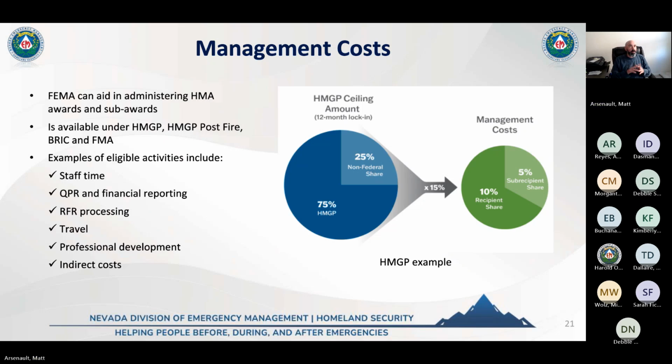So think about the time spent after you get awarded. Now you have to manage the grant itself. That could be reviewing the grant agreement between the state and your local entity, time doing that, time reviewing it with legal. Doing quarterly reporting, whether it be performance reporting, like how is the project doing, or financials, so getting that information to FEMA. RFR processing, so requests for reimbursement, travel, and some indirect costs.